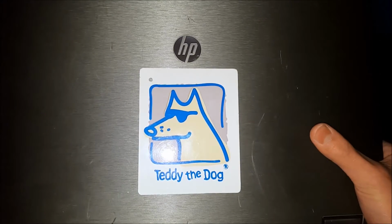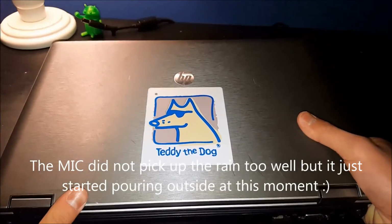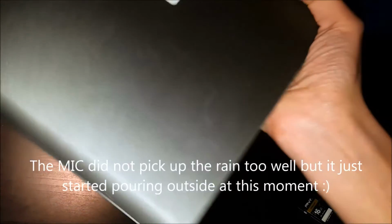And we also have rain outside, and a lot of it. Wow, that's coming down pretty hard.